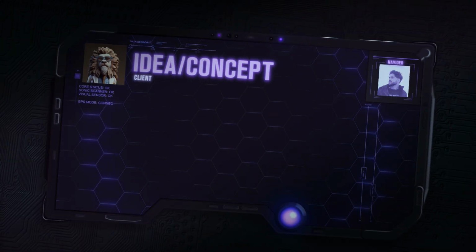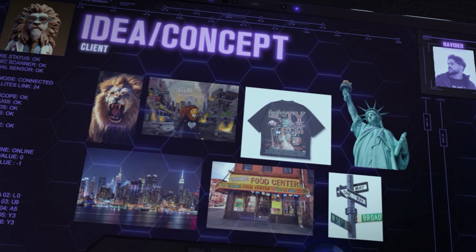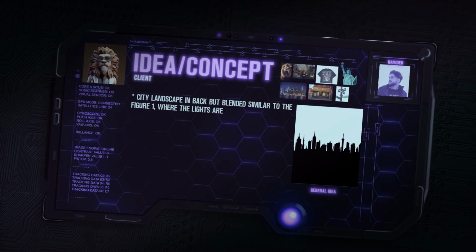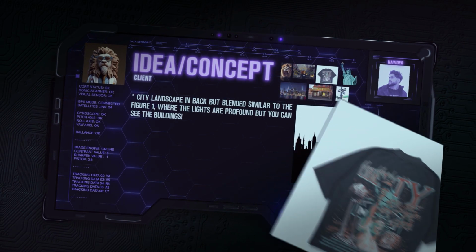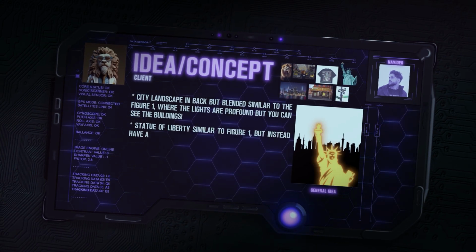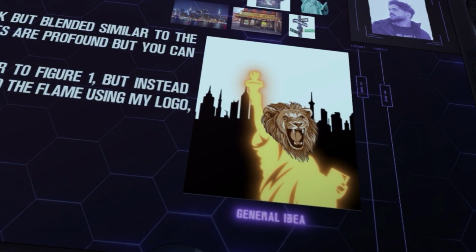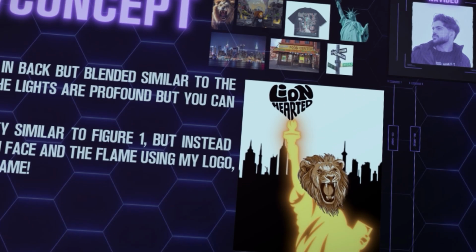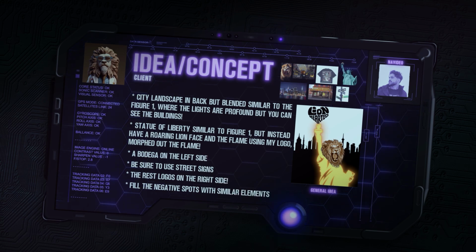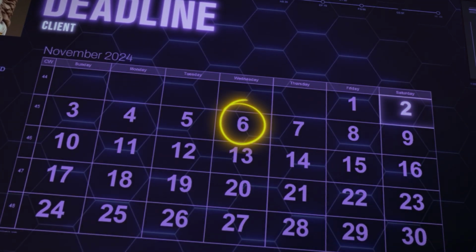When I asked the client about the concept and his idea, he sent me some pictures and explanations. City landscape in back but blended similar to figure 1 where the lights are profound but you can see the buildings. Statue of Liberty similar to figure 1 but instead have a roaring lion face and a flame using my logo moved out the flame.